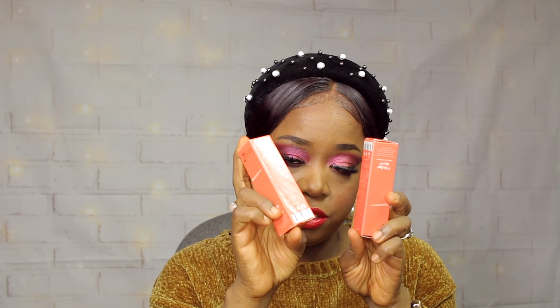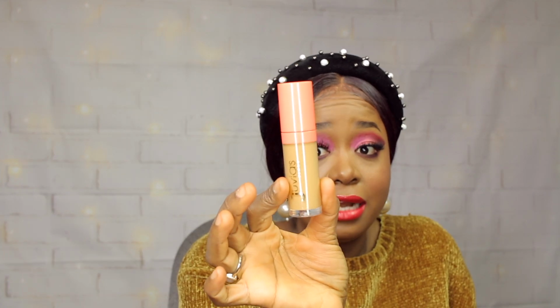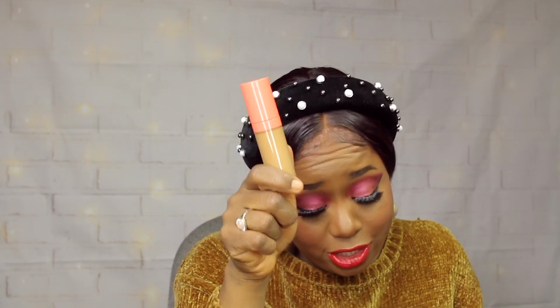Next things are the concealers. The concealers retail for $14 each. I picked up number 12, so this is my highlighter shade. The bottles on these things are huge. They're really big compared to most concealers. You get a lot in here. Now, the lifespan of this is 24 months, so I guess that's 2 years. If you have a lot of makeup, there's a good chance you ain't gonna finish this in 2 years. If you don't, you can get through this in 2 years and get your money's worth.